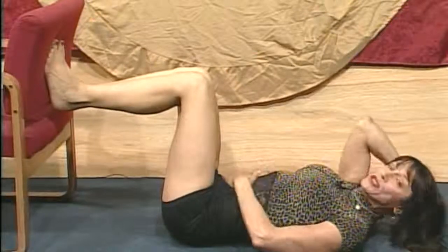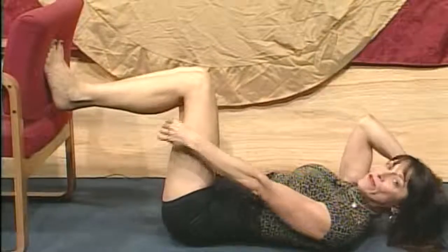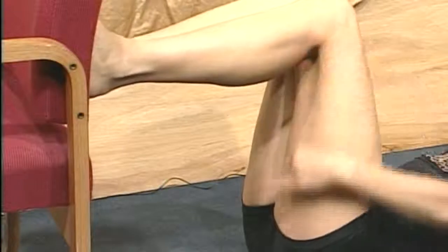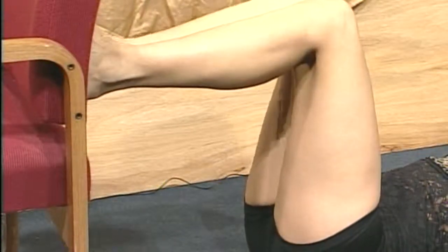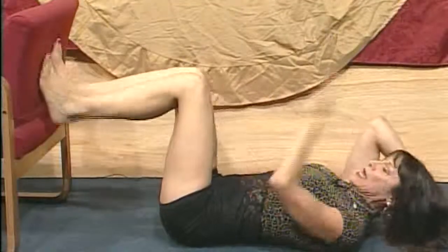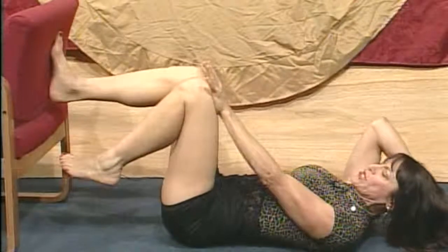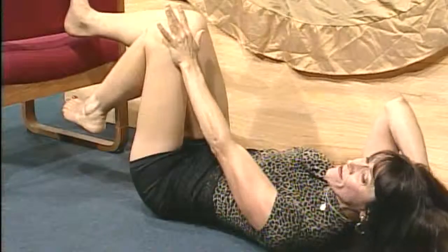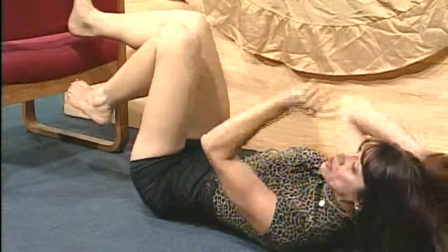What you do is you get yourself up against a wall and you get your legs at a 90-degree angle. For those of us that remember geometry, we like a 90-degree angle. You push up against the wall with one leg, and then take the opposite hand and resist in the other direction. So while I'm pushing against the wall, I'm resisting with this hand. I hold it for about 30 seconds, and then I switch.